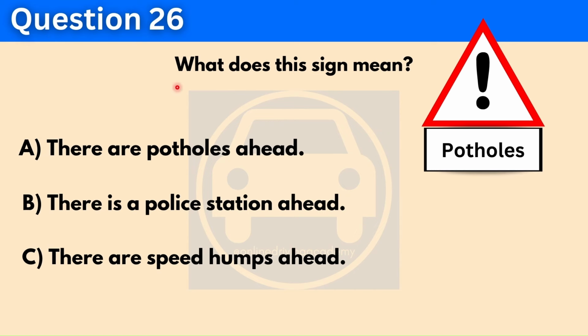Question 26. What does this sign mean? Now we can see this is a triangular shaped sign with a red border and a white background. There's an exclamation mark there, and in the rectangular shaped sign below it, it says potholes. So obviously this is pretty straightforward. Is it option A, there are potholes ahead? Is it option B, there's a police station ahead? Or is it option C, there are speed humps ahead? The correct answer will be option A.